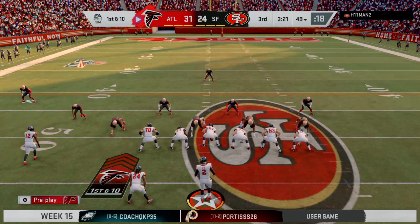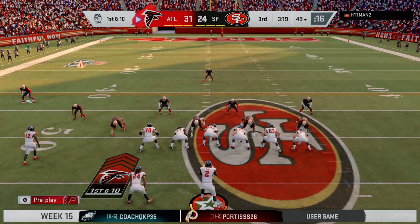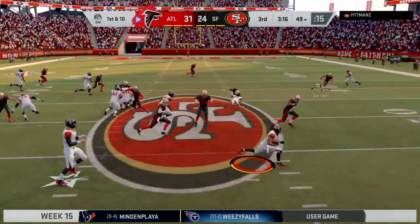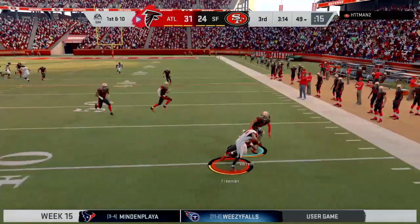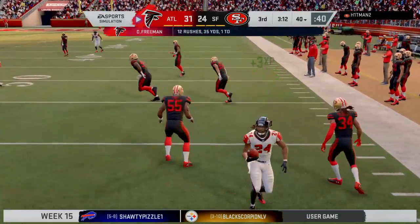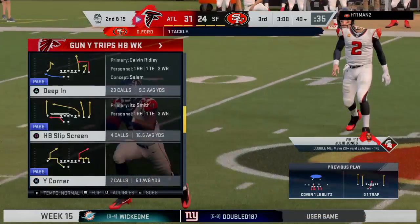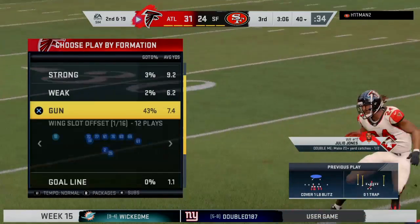Let's get that ball, D. Let's get that ball. On 1st down, Freeman. And he'll be brought down, losing yardage back at the 40. That's going to go down as a loss of 9 on the 1st down play.